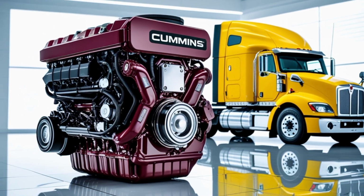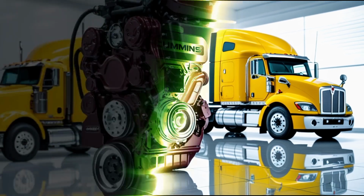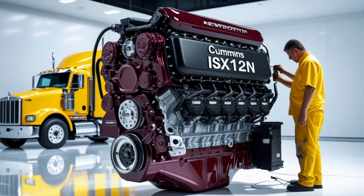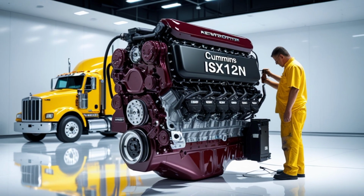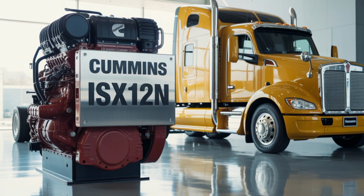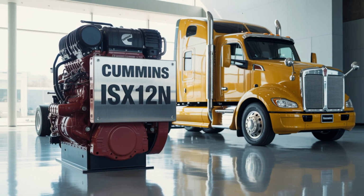In the Kenworth, this translates to smooth acceleration even under full load. Climbs remain steady, throttle response sharp, and cruising effortless. The heavy-duty suspension platform ensures handling remains stable and comfortable, even when hauling heavy loads.